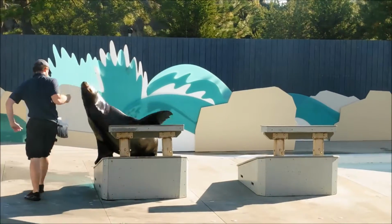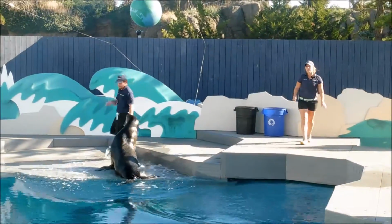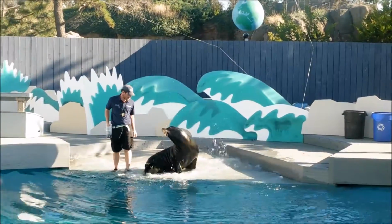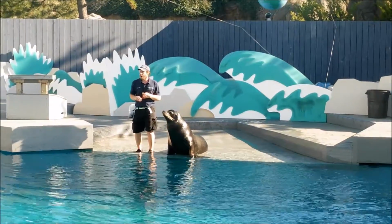So fish and fun are pretty easy to come by at the aquarium, and you could say our animals are a little bit pampered. But in the wild, things aren't quite so easy. Sea lions don't always play the role of predator. Sometimes they are the prey, and they must always be on the lookout for danger.